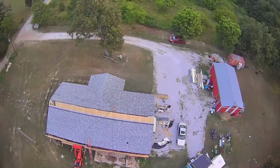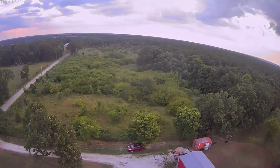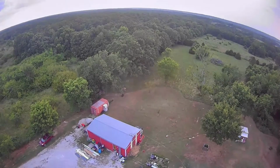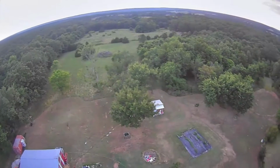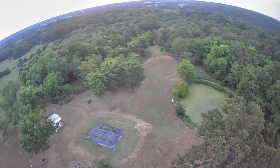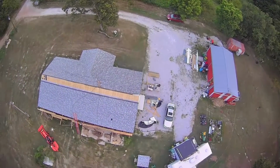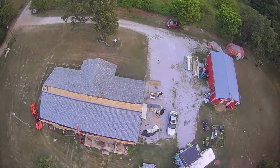Almost to the top. Will it get done today? Perry's headed to get the last load of shingles, and hopefully we'll be done today.